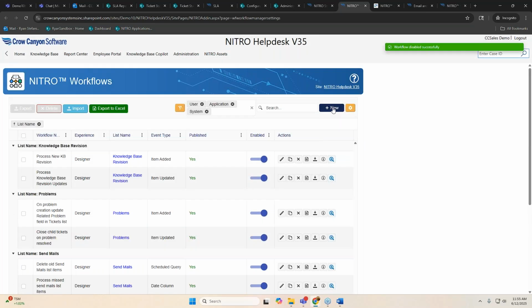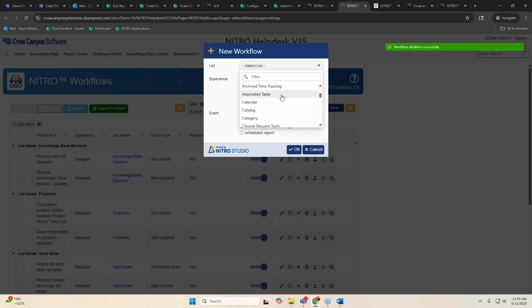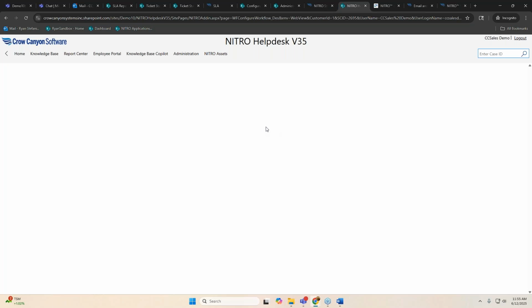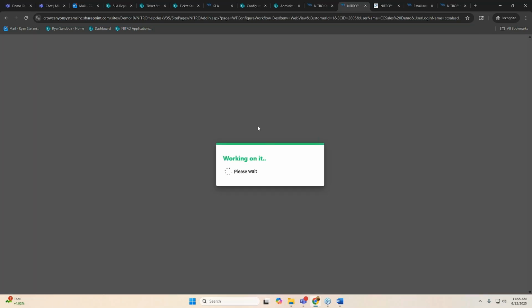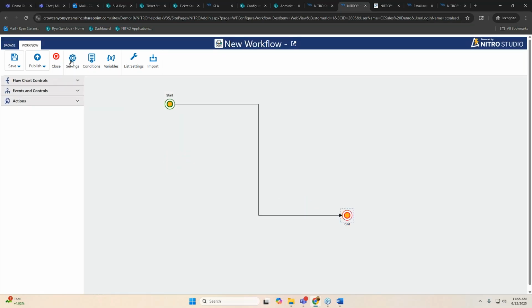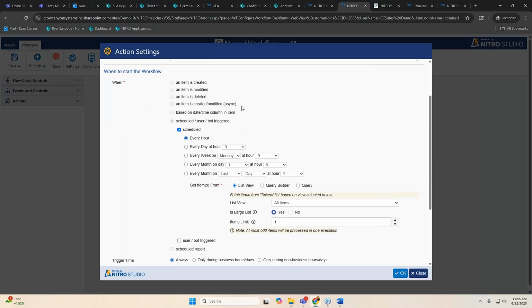If you want to create a new workflow, like I was saying, we do a lot of actions based on triggers. Select the list in this case. So let's say when an item is created. Oh, let's do it scheduled. Now that's my trigger, right? Now what are my different actions? This is our workflow designer interface. My settings can be, in this case, scheduled, right? Is it every day at 9? Is it every hour? Is it a weekday? Is it the last Tuesday of the month, right? At 9 a.m.